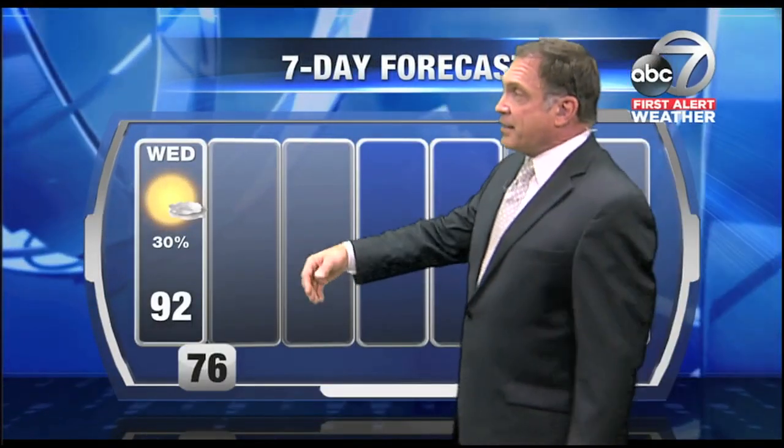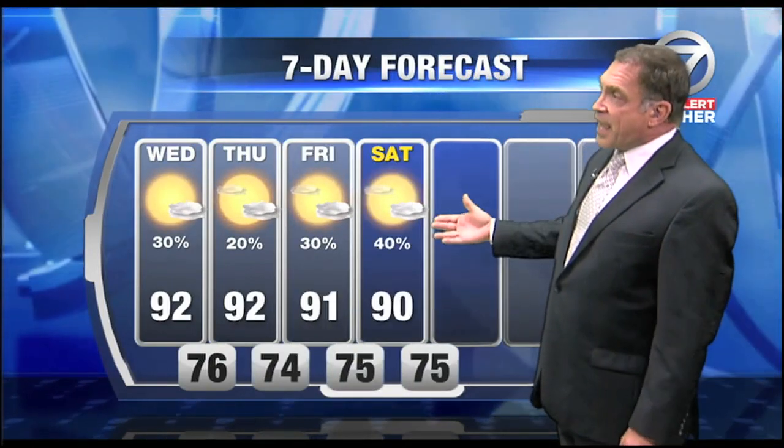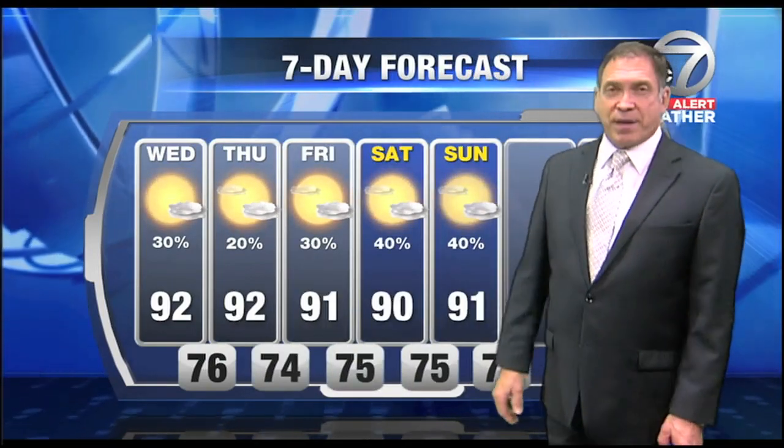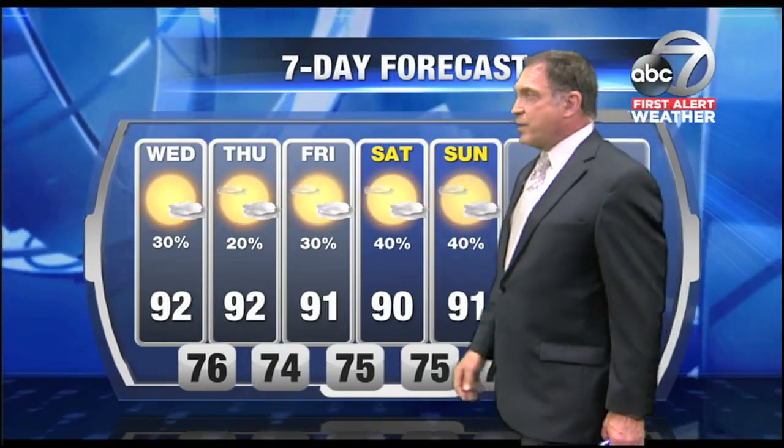Daytime high tops out about 92, 30% chance of showers today. We'll go with about a 20% chance tomorrow, 92. As we head into the weekend, we'll up the rain chances a little bit, more atmospheric moisture, a little shift in the winds, 90, 91 degrees for a daytime high. And as we move into next work week, I think we'll keep that rain chance pretty typical for this time of year at 50, 40%, something like that.